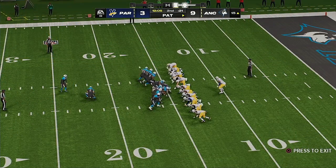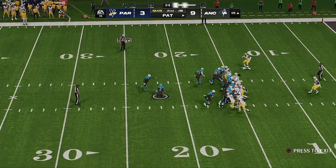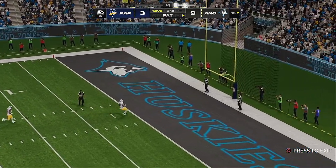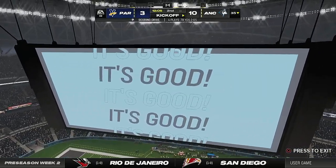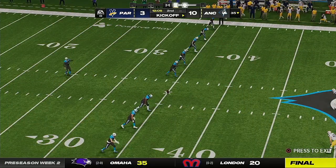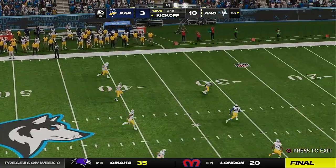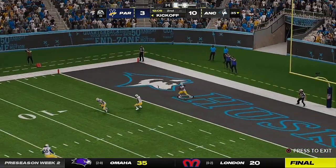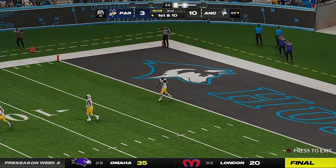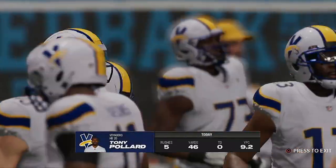Jason Myers now for the extra point. And it is up. And it's good. That'll make our score 10-3 now. Set now to kick this one away, and off it goes. And he won't return this one. He'll go down to a knee, and they'll start at the 25.